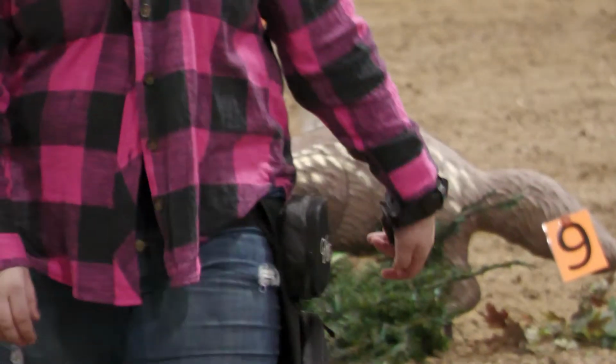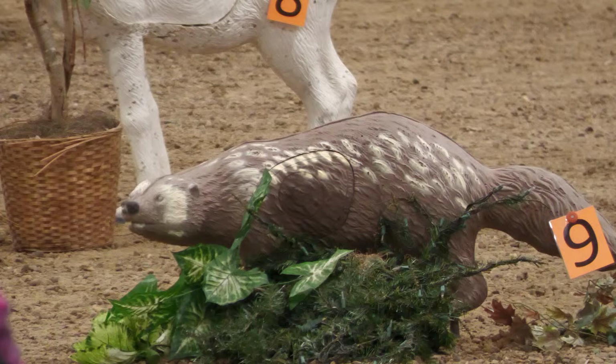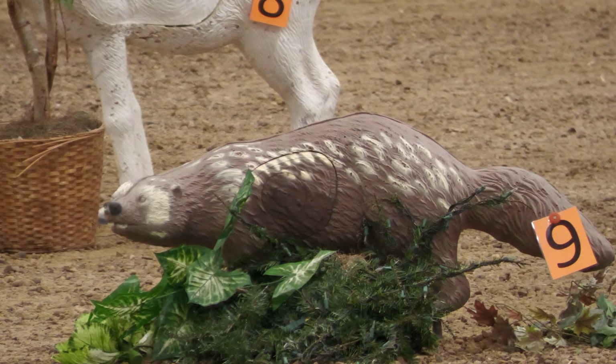So what is this animal? This is a Wolverine, nice. That Wolverine, we're probably trying to see where we're at here. I think that one's a smaller target. It's got a bigger 11 ring. We've got that one out there around that 30-yard mark. Gotcha. And is this a Reinhardt target?